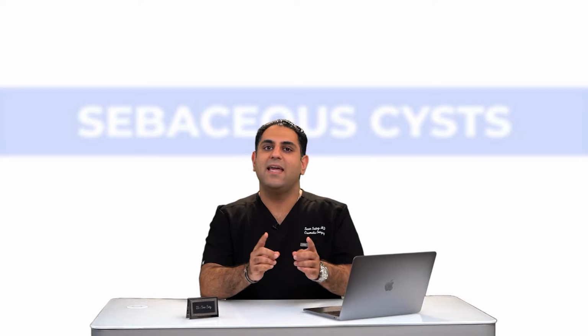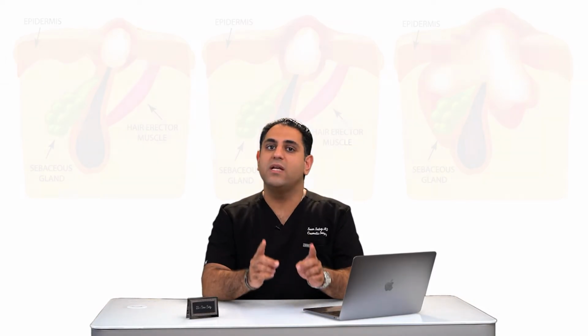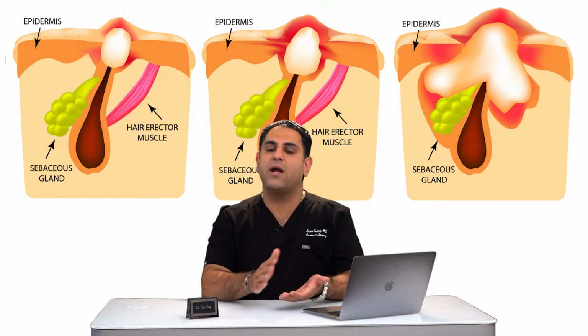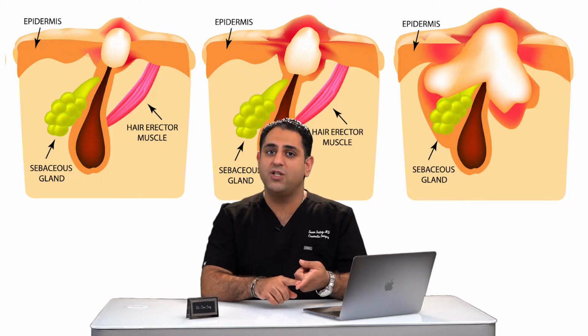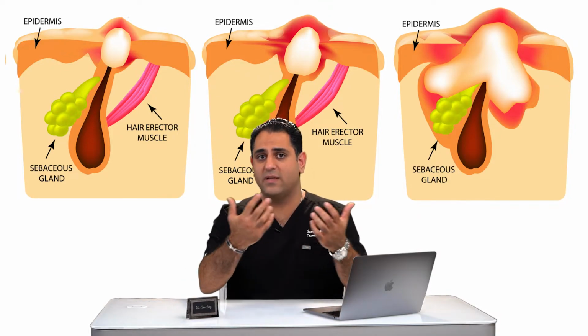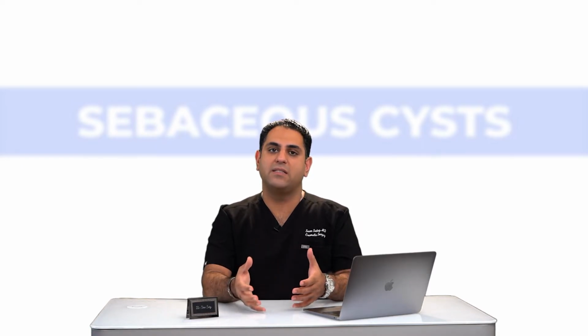Now, you can have areas where you have an active infection or a chronic infection. An active infection of a cyst is a little bit more cumbersome. The reason behind it is because you're going to have more erythema, or redness, overlying the cyst itself. You could have drainage from the cyst itself out from the skin, the same way that a pimple would. The contents coming outside of the skin are going to be more of a cottage cheese-like material, and they tend to be malodorous.